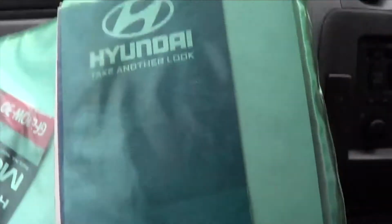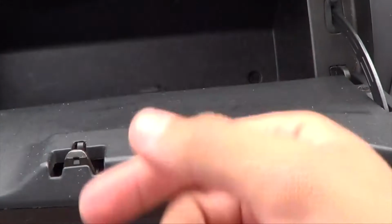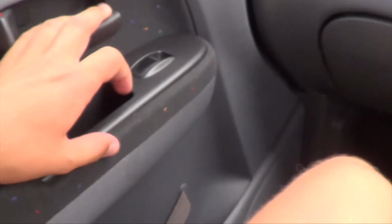There's your booklet and all. Hyundai. There's another cup holder here. Storage. This is a great car. From 2000 to 2002, Australia's Funniest Home Videos, they gave this away as second prize with also a brand new Terracan as well. I'm mighty glad that they chose this car.